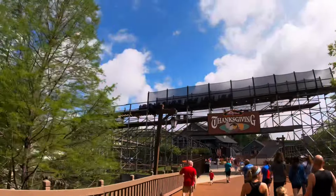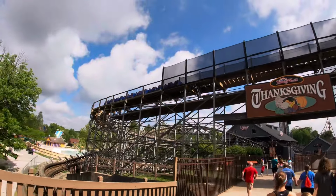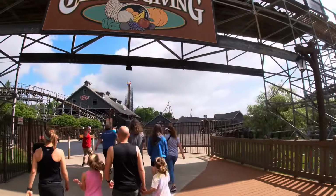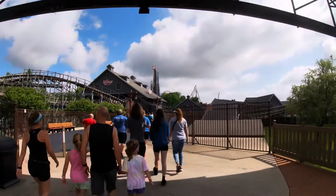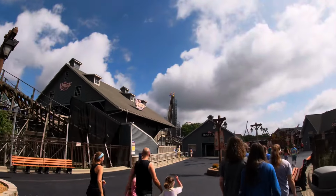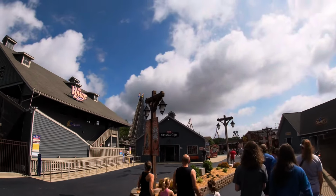And there it is, Voyage, making a test run here. First time seeing the ride this year. Can't wait to get on that either. But you know where we're heading first. There you see Thunderbird in the back going as well. Good Gravy, gotta get that out of the way. Looks like Voyage is running two trains. One is going at the lift as the other has completed its cycle now.